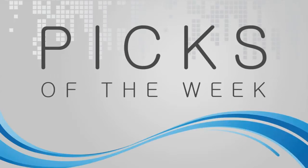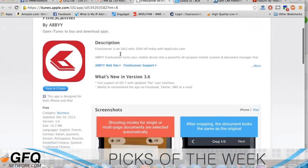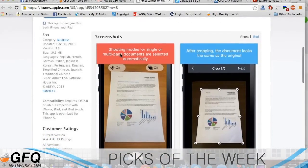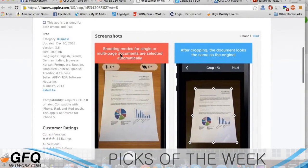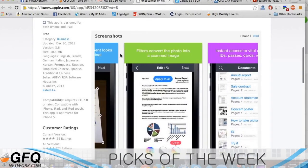Picks of the week. My pick is an iOS application. It's called FineScanner, and I know you said you were looking for one of these the other day. I was. This is something that's actually very handy to have, even if you just have it because you may need it one day. It's good to have one of these.